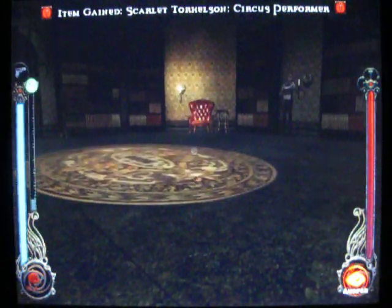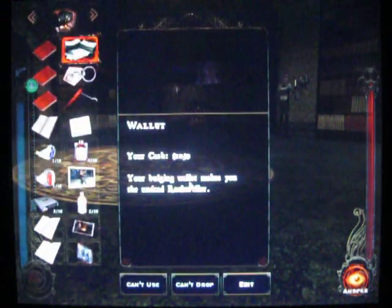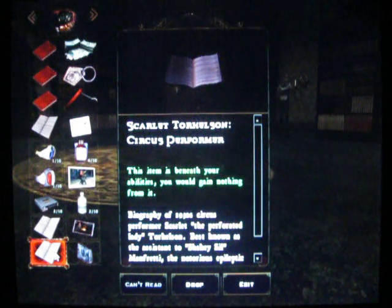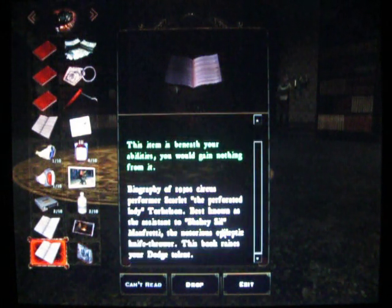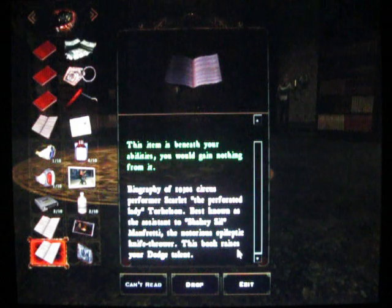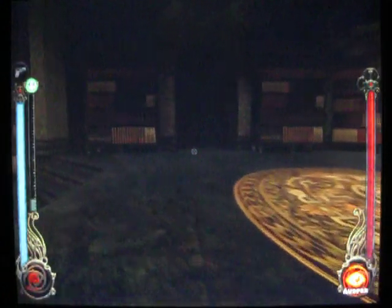Okay, just grabbed a book. Scarlet Charleston, Circus Performer. This time, as beneath your abilities, you would gain nothing from it. Biography of 1930 circus performer Scarlett, the perfectly Lady Torkinson, best known as the assistant to Shaky Still Manfred, the notorious epileptic knife thrower. This book raises your dodge talent. Or it would if my dodge weren't already so good.